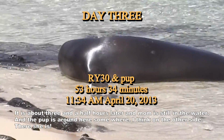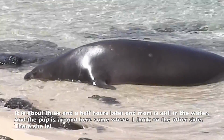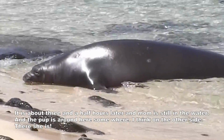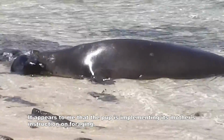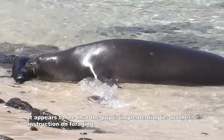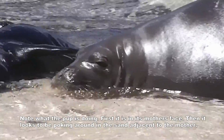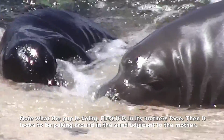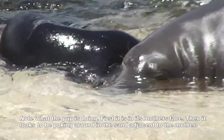It is about 3.5 hours later, and Mom is still in the water. And the pup's around here somewhere, I think on the other side. There she is. It appears to me the pup is implementing its mother's instruction on foraging. Note what the pup is doing. First it's in its mother's face, then it looks to be poking around in the sand adjacent to the mother.